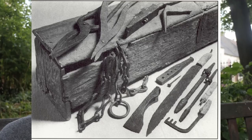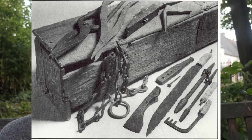It's a big oak chest, nearly a meter long, and he's on the hunt. Good boy. And it has a lock, so it was a locked oak chest, and it contains tools and components.